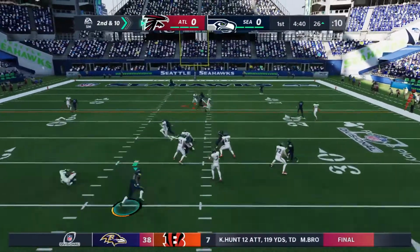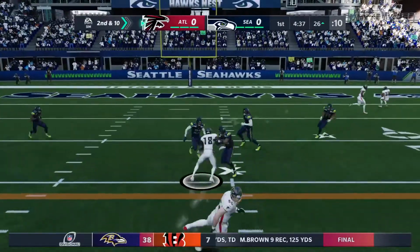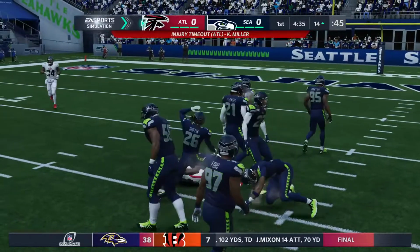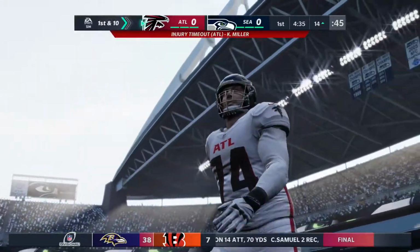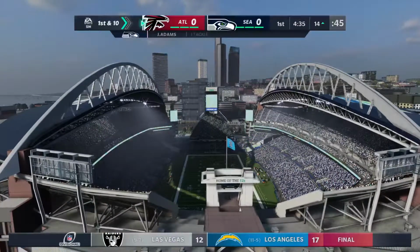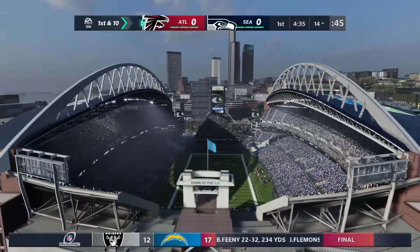Operating from the gun, Hammond. And he will find Ridley. That's complete. And down inside the 15 he goes. Oh, now Miller slow in getting up. He's still down on the ground. While the trainers take a look, we'll step aside.